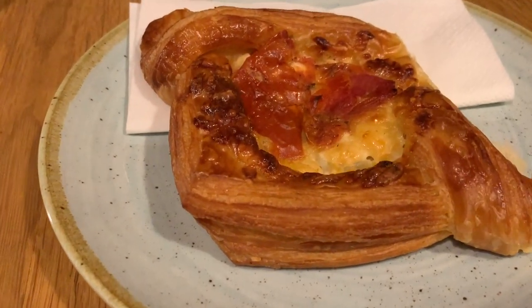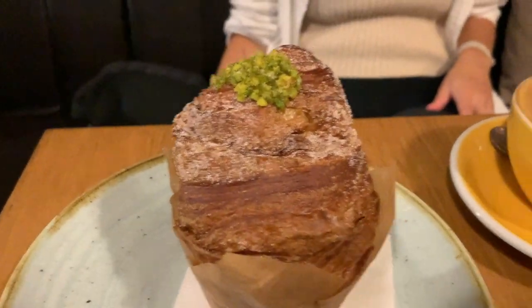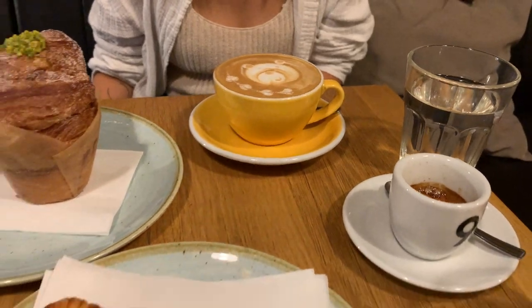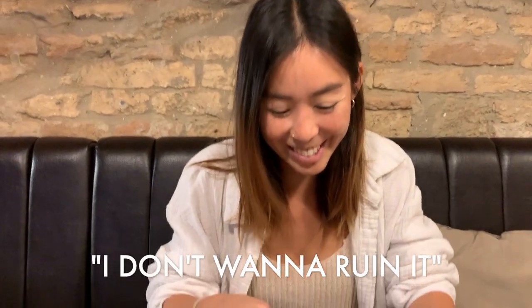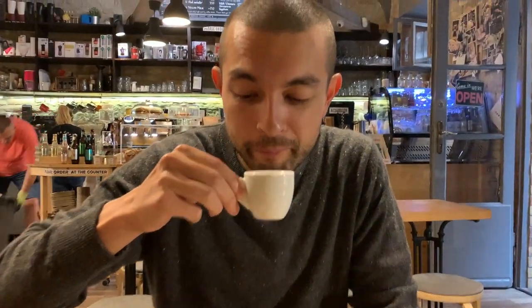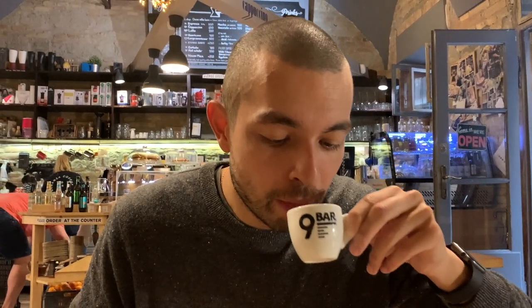So Yunji got the tomato feta Danish. Got the second to the last one. Yunji got some cool latte art. Some espresso. I don't want to ruin it. It's so cute. How is your cappuccino? Really good. Get the branding. So cute. You ever in Budapest, Nine Bar.